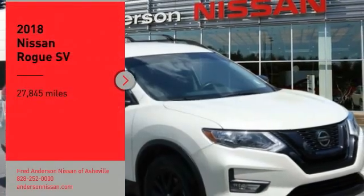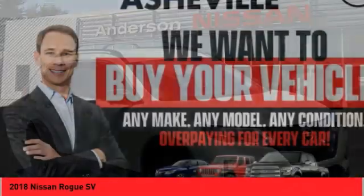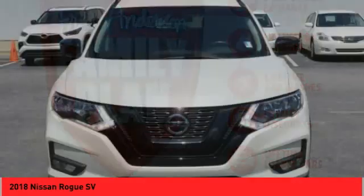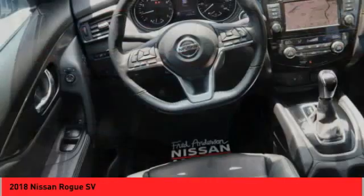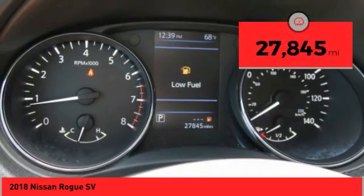Make a great choice today with the 2018 Rogue. The stylish Rogue gets 27 miles per gallon and still boasts nearly 58 cubic feet of cargo space. With a 5-star side impact safety rating and confident handling, the Rogue is more than you expect and everything you deserve. This vehicle has less than 30,000 miles.